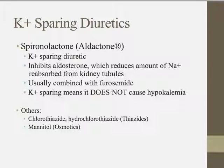It is an aldosterone antagonist. Its oral bioavailability is greater than 90%. Peak effect occurs within 2 to 3 days after giving the initial therapy, and it remains effective about 2 to 3 days after you discontinue it.